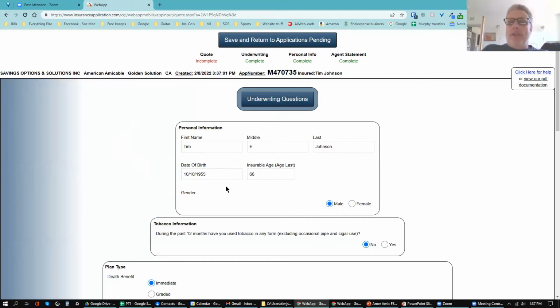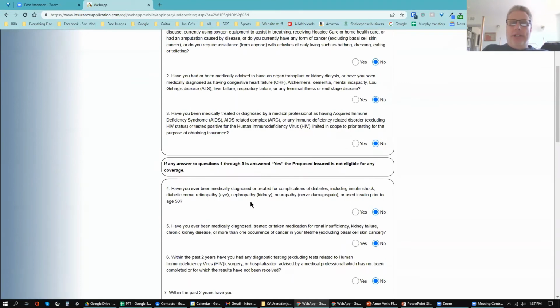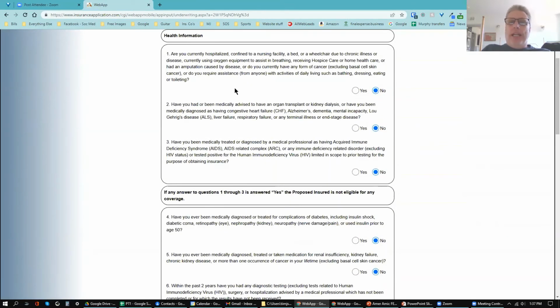So what you're going to see is you'll be putting in the personal information of the client, but before you do anything and you want to know how your client's going to be rated based on their health, you can click underwriting questions. And it'll tell you here in each section, if they answer yes to any of these questions, how they'll qualify or not qualify for the plan. So for example, if they answer yes to any of the first 3 questions, they're not eligible for any coverage.